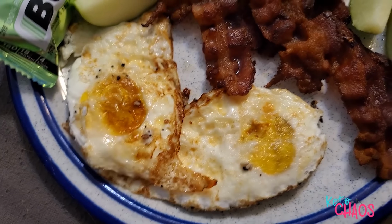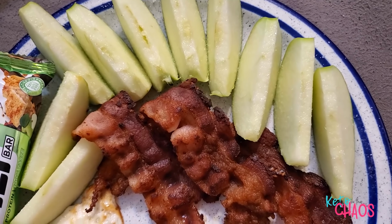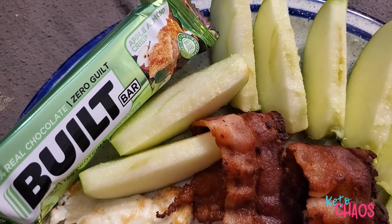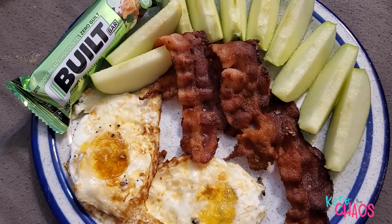All right, it is 1:30 on Monday, and I'm about to have my second meal of the day. I am starting off my meal with some more of Crio Bru with a little stevia and an ounce of Premier Protein Shake in that. Then I am having 2 farm fresh eggs, 33 grams of center cut bacon, 120 of fresh Granny Smith apples, and an apple almond crisp Built Bar. And that is going to be my second meal of the day.